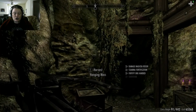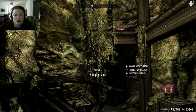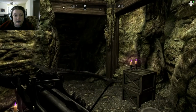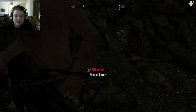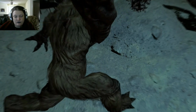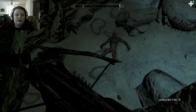There's a troll in this cave. Spoilers, there's a troll. And if you're low level, he will kick your ass. I have died by this troll so many times. Shouldn't be an issue this time, because I'm geared up and leveled and all that. Yep, one shot at him since I was stealthed and got a sneak attack.